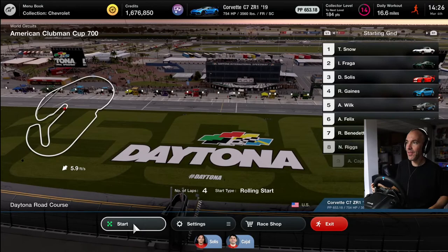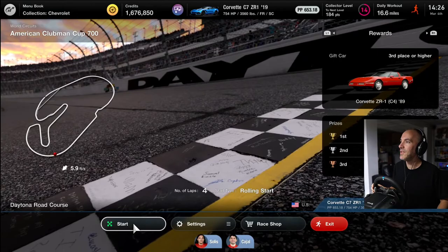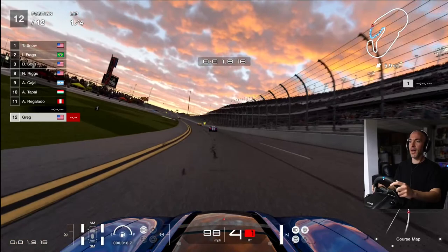Who's with me? Oh God, it's that guy in the green C7. He's in second place right now. That makes me wonder about T. Snow, who's in first. This seems like it's going to be pretty freaking scary, but we're going to go. I'm in fourth? Oh God. I have no audio now either. It just did some type of reset.